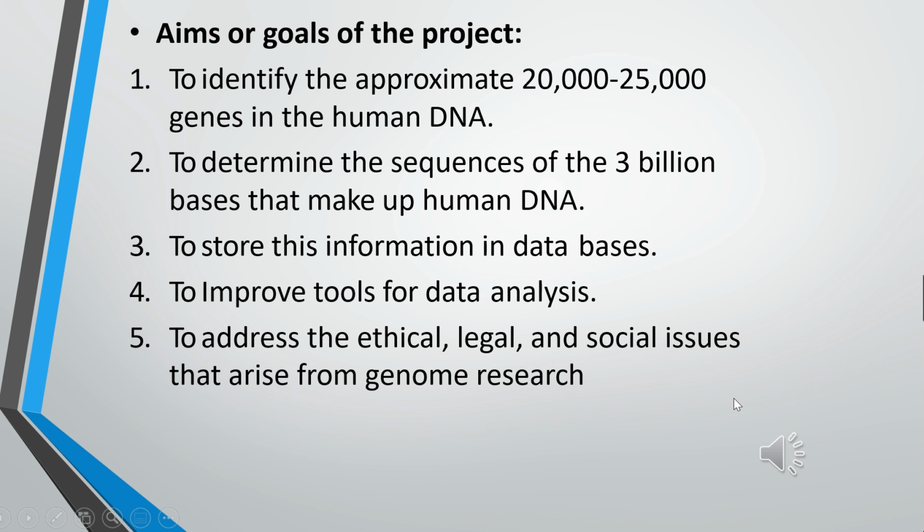So these are the goals or aims of the project. First, identification of all the approximately 20,000 to 25,000 genes in human DNA. Second is to determine the sequences of 3 billion chemical base pairs that make up human DNA. Third is to store this information in databases. Fourth is to improve tools for data analysis. And fifth is to transfer related technologies to other sectors such as industries. And then to address any ethical, legal and social issues, called ELSI, that may arise from the project. Then bioinformatics, a close association of the Human Genome Project with the rapid development of a new area in biology.